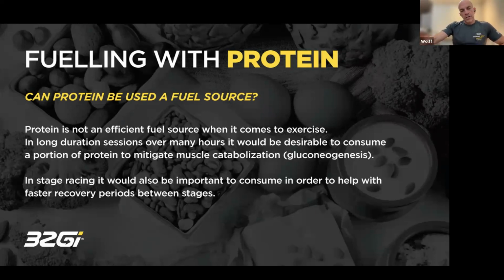So by ingesting protein, you can feel a bit fuller a bit longer. It can be utilized as a fuel source. It can mitigate the onset of muscle fatigue, which can be brought on by catabolization of your own muscle protein. Okay, so I do suggest in stage racing it's utilized, absolutely.